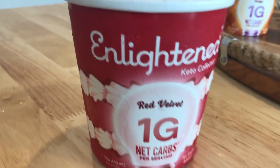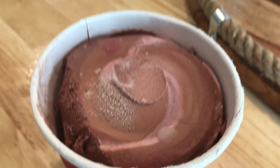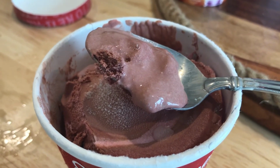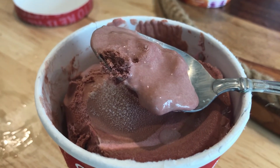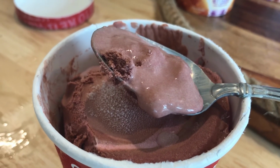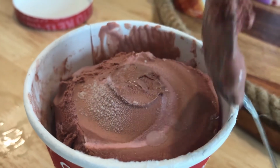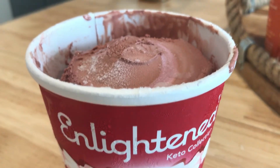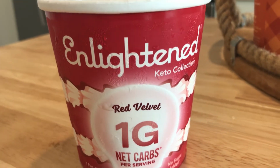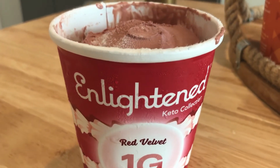All right, next up is red velvet. And man, take a look at the swirl. That looks beautiful. Again, still super creamy. You can see it melt a little bit there, and that's the texture. Of course, the sides melt quicker, but this is also classic. I think they have a non-keto version of this, and it tastes just like it. So if you like that version, this is going to be richer, fattier, creamier, more decadent than the other one, which is great because it's red velvet. It should be.